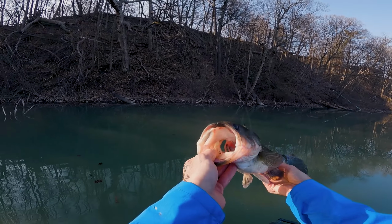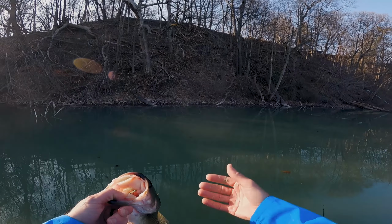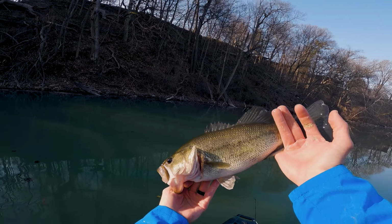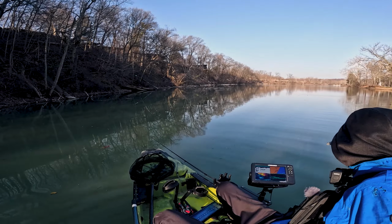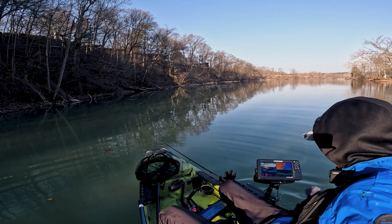Good looking bass. Man, these things are fat and pooping all over me, but short, fat, getting ready for the spawn, I guess. Pre-spawn, it's 50 degrees, so, you know, it's about that time.